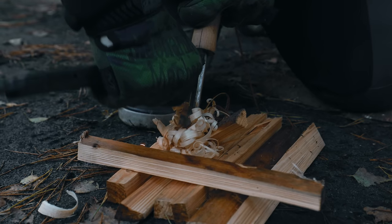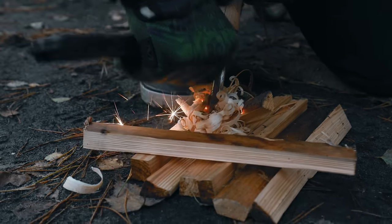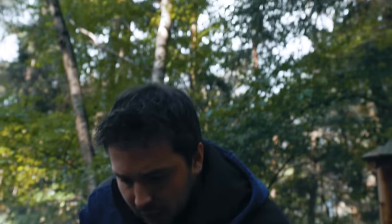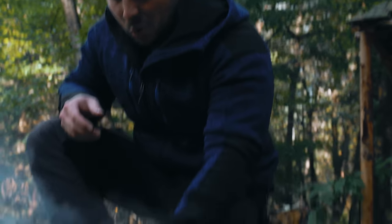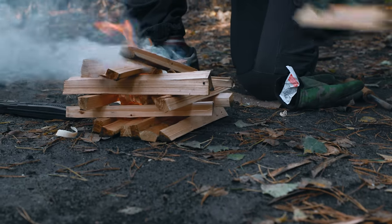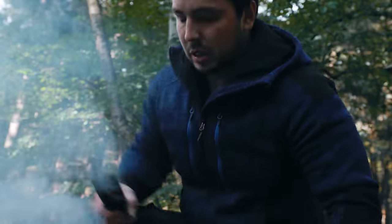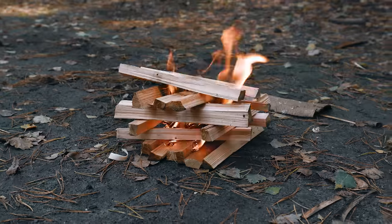This is terrible. Oh, yeah. Yeah, no, yeah. You got a flame, you got fire, let it burn you. So it is possible. It is definitely possible, but in a wet condition, I would not want to do this. So, you want to sharpen the spine before you go out.